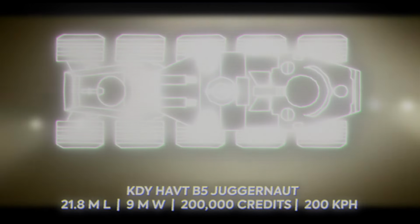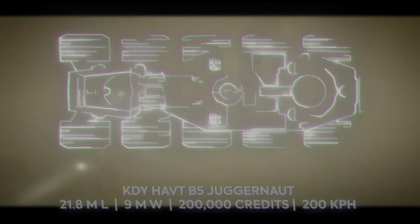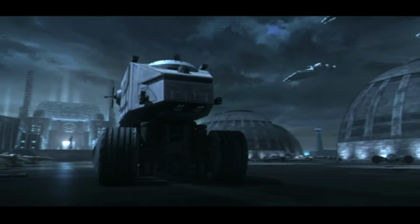We don't know exactly how much cargo the B5 could carry, but it was significantly more than the A5. Its weapons were also slightly different. It still had the side-mounted anti-infantry cannons of the A5, but its roof-mounted weapons were converted to point defense cannons to take out enemy missiles and aircraft.